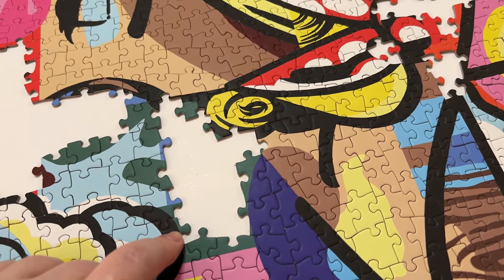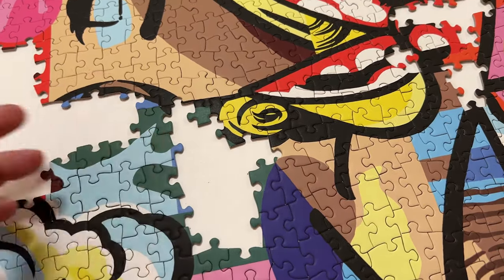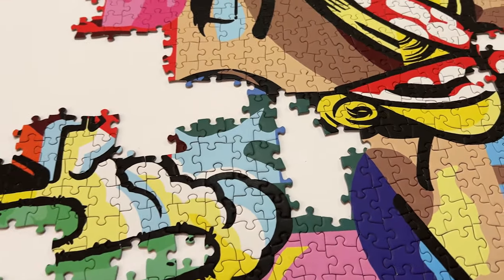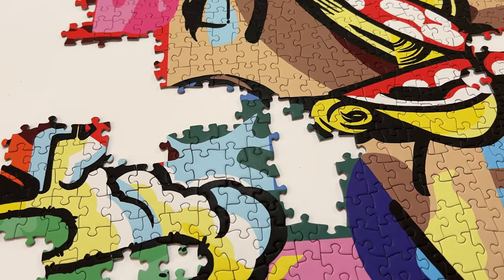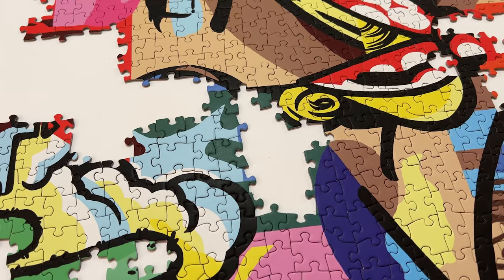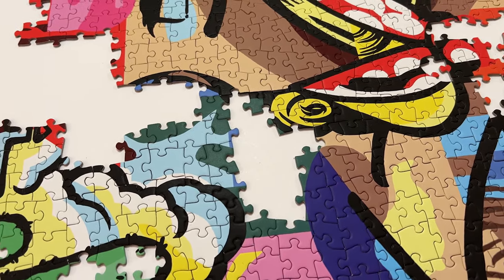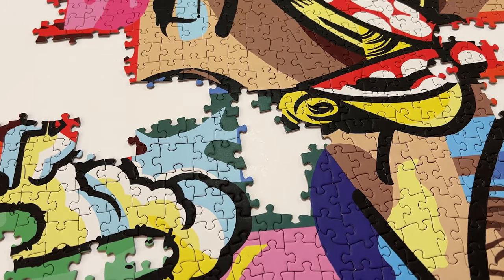Or it could be two pieces that sort of make up what looks like one piece, things like that. So yeah, it's a little bit tricky, but it's kind of a fun challenge trying to wrap your head around it and expect the unexpected when it comes to piece shapes, I guess. So I've definitely been enjoying it, but yeah, for sure it's been tricky.